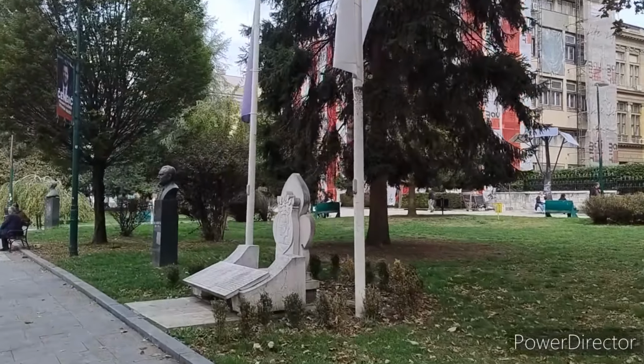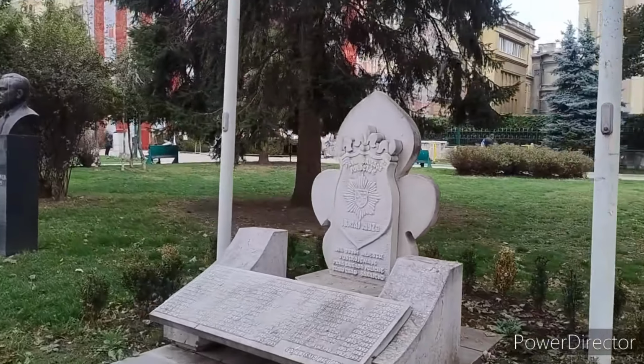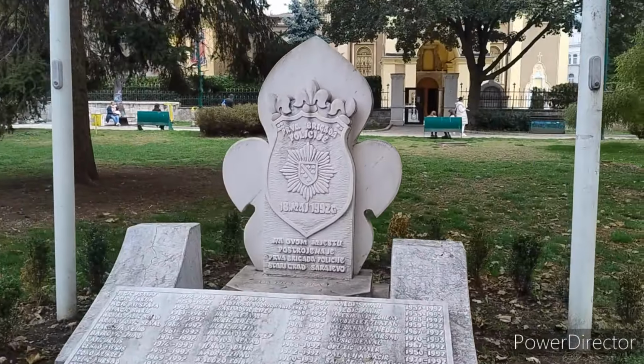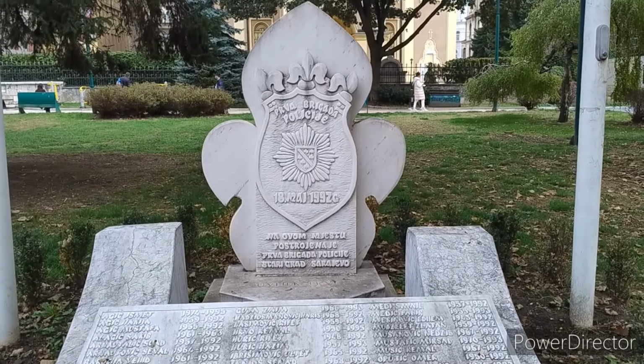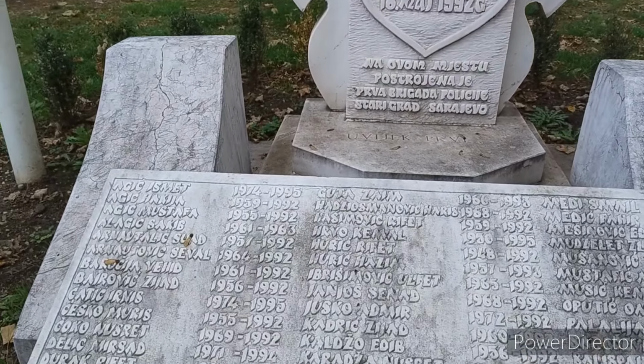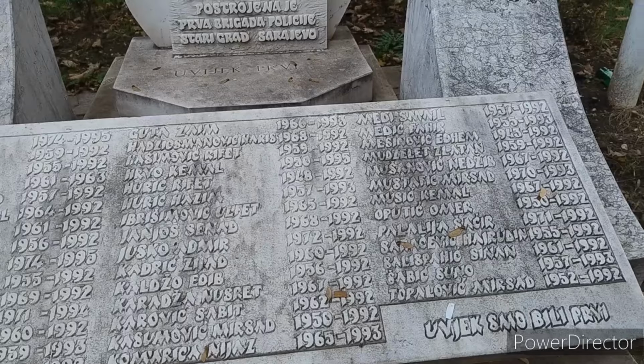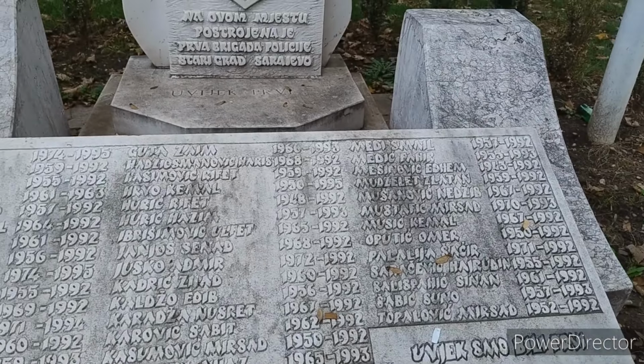Nice little park here. A little bit green, so there's a memorial there. Again, it's May 1992. So this appears to be the police. So this could be policemen who were killed in the Bosnia War. They're all dated 92, 93, 95. There we go.